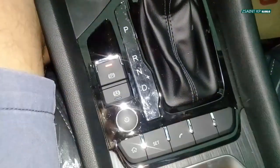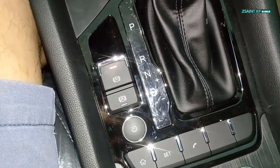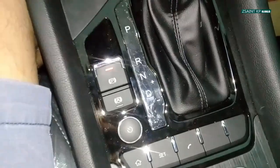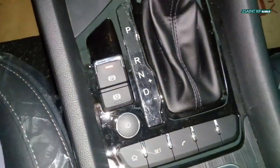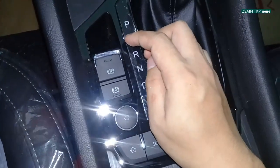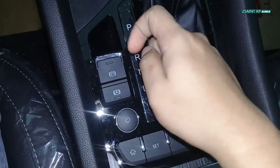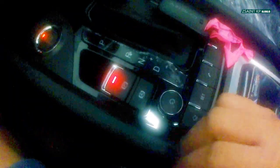And yeah, this car is featured with an electronically controlled parking brake. To disengage the parking brake, put your foot on the brake and then simply push the toggle down. And to activate again, simply pull back up. It's featured with an auto hold function, whereby when you arrive at a stop, such as a traffic light or a traffic jam, if you lift your foot off the brake, the car won't actually move forward or roll back.